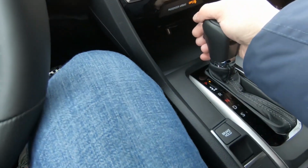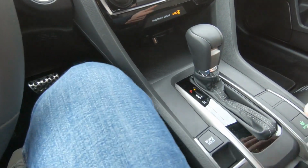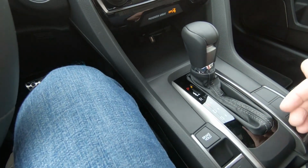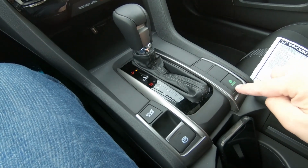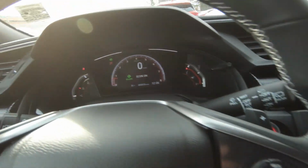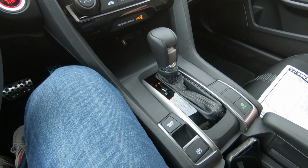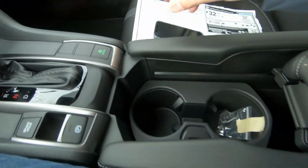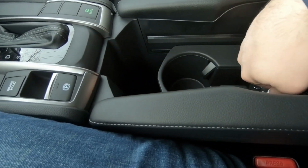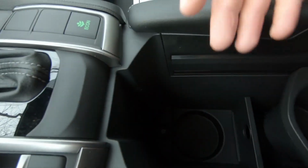Overall, you have here a transmission, which is a CVT transmission, which is 1 gear, and it's a continuously variable transmission. And you have an econ button here as well, so you can put the car in econ mode, and it's going to save gas as much as possible to be as efficient as possible. You have 2 cup holders here, which are pretty good. You can move them around in order to put a bigger cup, which is really nice.